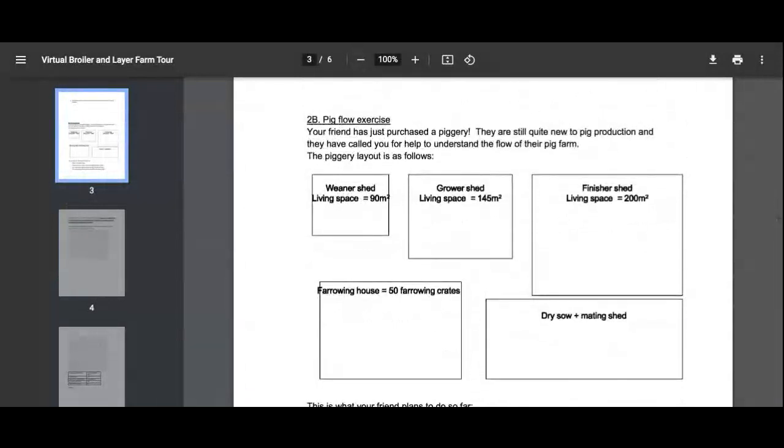Is there any brave soul out there that just wants to have a stab in terms of where you would start with a problem like this? Yeah, so good. Looking at our model code, we're going to work off, I'm going to say 0.3 meters squared per weaner.